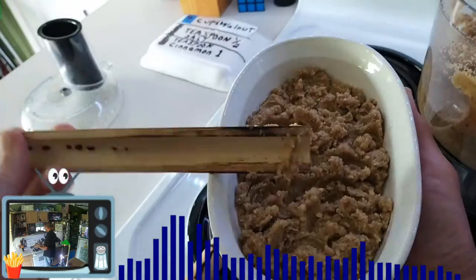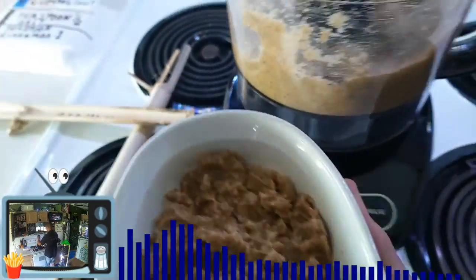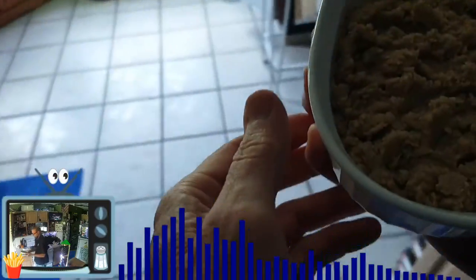So there's our little bottom layer of just walnuts. We're going to cover this up so we don't have any varmints getting in there. We're going to go put this in the happy little deep freeze.